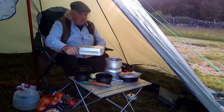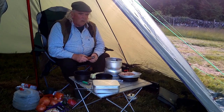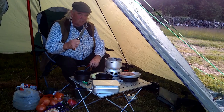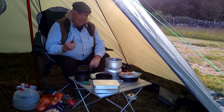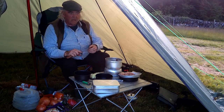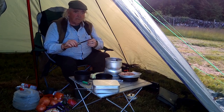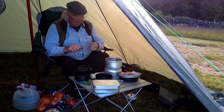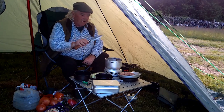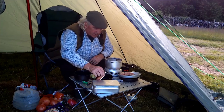Only other alteration is the knife. We had the Opinel number 7, a good knife, but I've swapped it out for that. That's an Opinel number 12. Definitely not a pocket knife. That is the business for cooking. It's got a bloody good blade. I'll tell you something, I use that at home. Now I've got knives that I used when I was in the butcher shop 50 years ago, and they're good. That Opinel number 12, excellent. Fits in there just nicely. I've got most of the stuff chopped up, so we'll get started.